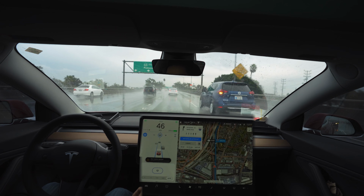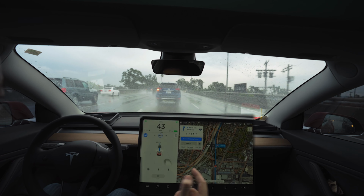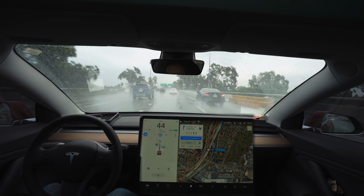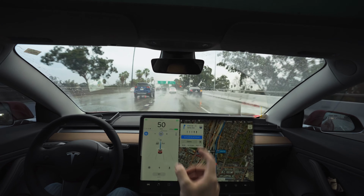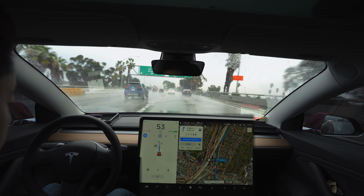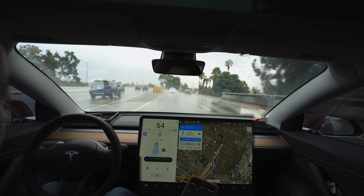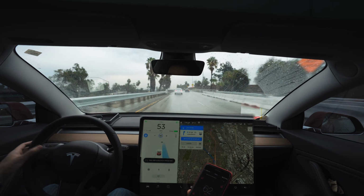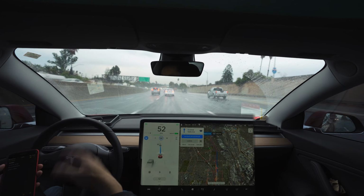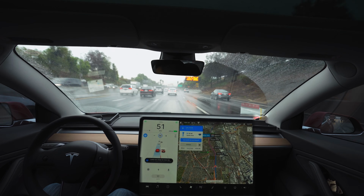Interesting, so poor weather detected. Navigate on Autopilot is unavailable. So as you can see there, it quickly turned off Navigate on Autopilot and then switched it back on. So Autopilot will probably still stay engaged, but it's the Navigate on Autopilot, which is the directions and the following of the route. Looks like that disengaged quickly. All right, so we're increasing speed to 55 miles an hour. So we're cruising at about 50 miles an hour.